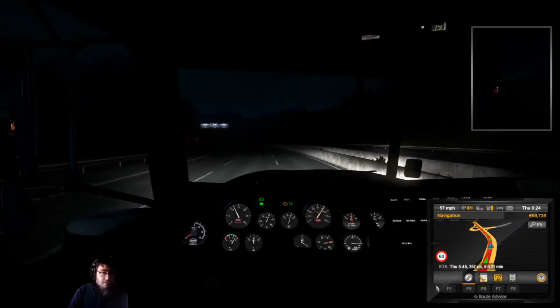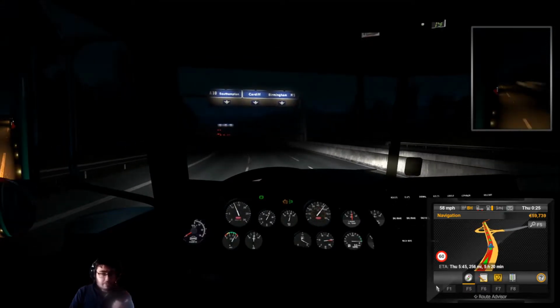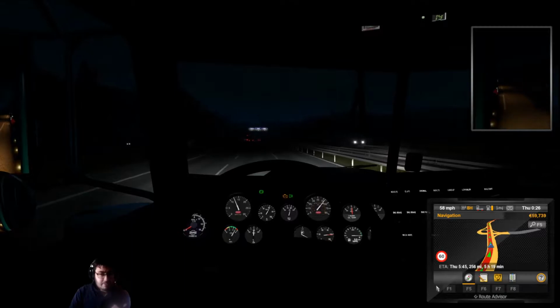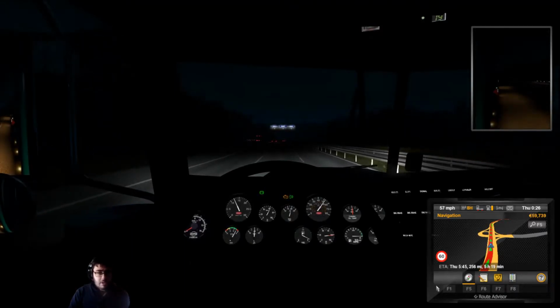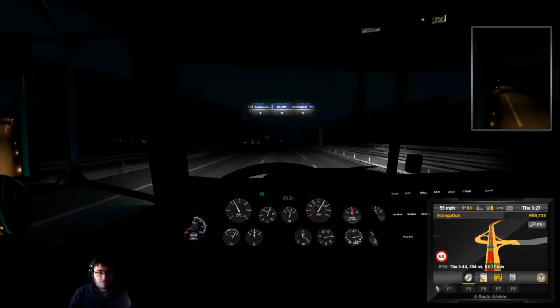I'm turning my beacons on. I realised last episode, which I didn't record, I had beacons, so I've turned them on, and it allows you to stay at night. So we're going towards Cardiff and Birmingham.